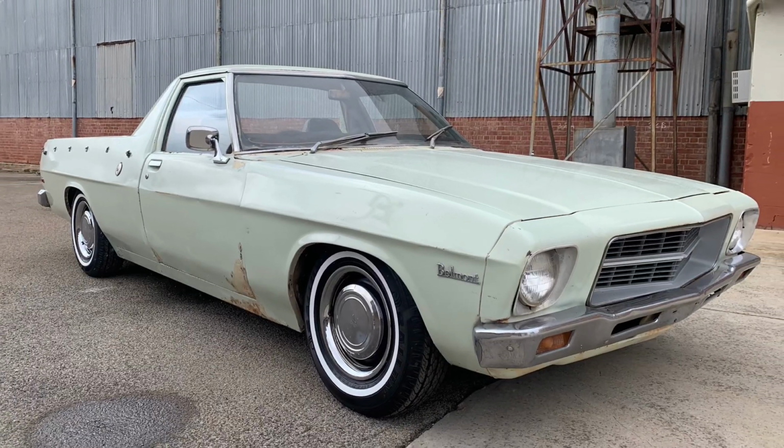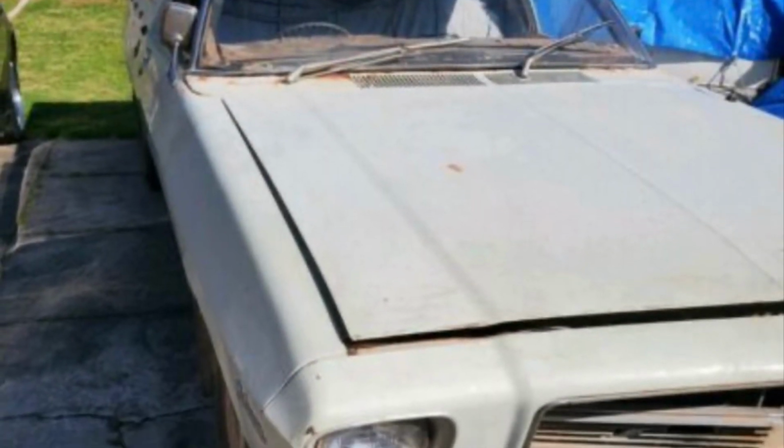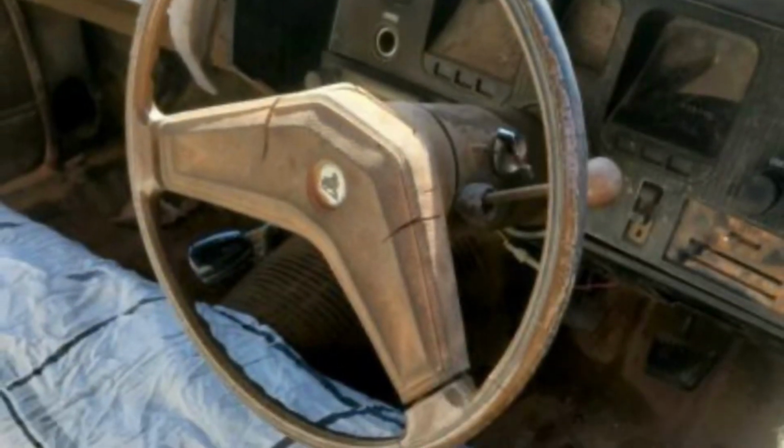I think the purpose of this episode was just to show what can be done with a really small amount of time and a very, very low budget. That car had been sitting online for well over a month with the price dropping to get the thing sold, and I think people just couldn't see past what was there. It doesn't take much to get these things looking great.